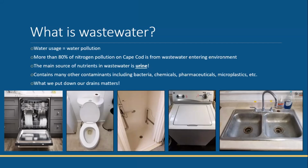Anytime you use water in your house, effectively you're polluting water in the house. And I think most people don't really make that connection. But to me, water usage is water pollution. I think Chris mentioned that about 75, 80%, somewhere in that ballpark, of the nutrient pollution entering the natural waters on the Cape, so the ponds and embayments, comes from wastewater. So this is what we're talking about now, the biggest problem facing our waterways. And interestingly, the main source of those nutrients in the wastewater is actually urine, or pee. We'll be talking a bit more about that as I go through here.